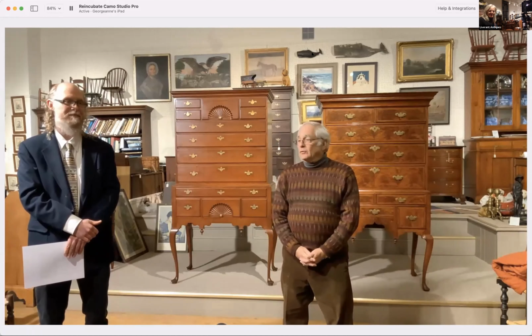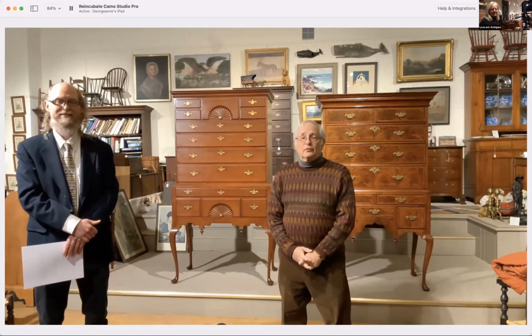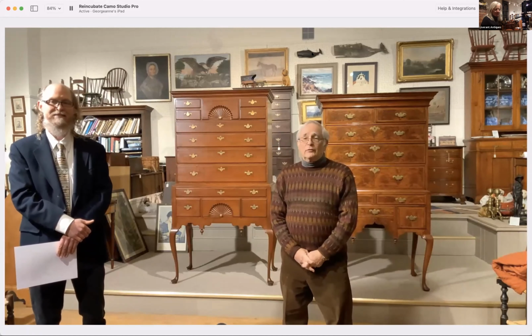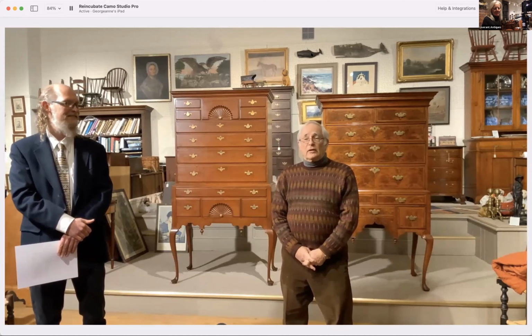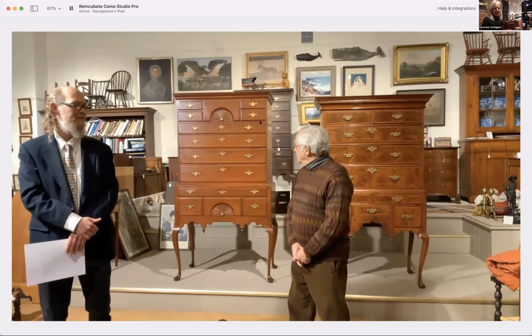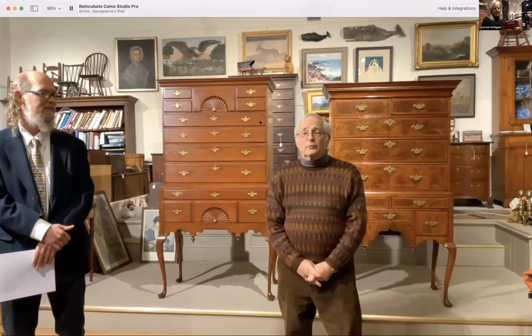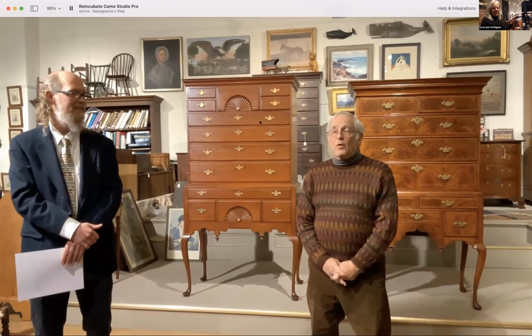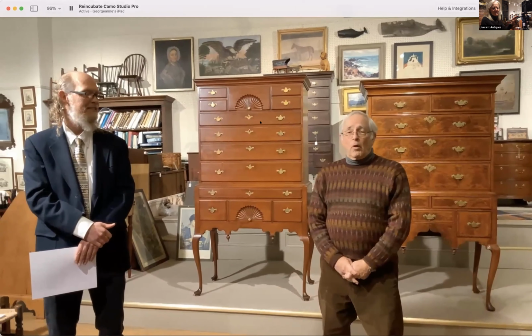A lady called and spoke to one of us, and she said, "I am in my 80s and I've always wanted a highboy. I like the one that you have on your website. Can you tell me about it?" And we did. After several phone calls and pictures back and forth, she said, "I'm in my 80s. I don't have a whole lot of time left to own my highboy."